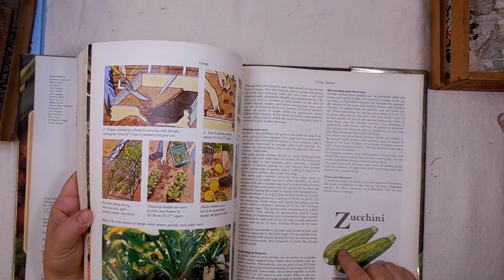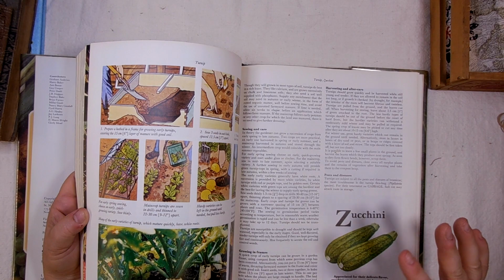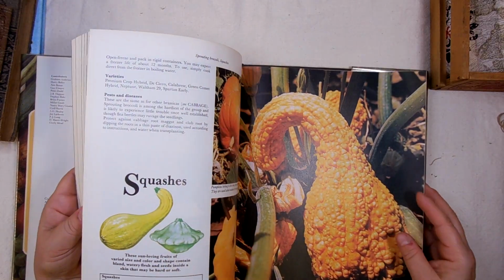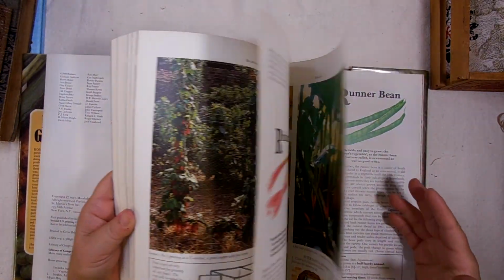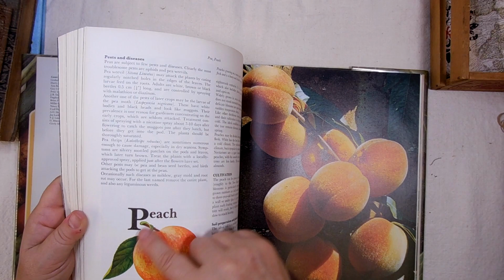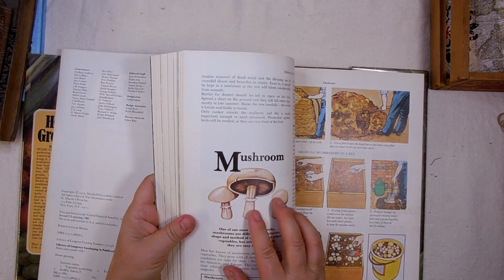Each letter of the alphabet is represented, evidently, so you have zucchini. So these right here would make excellent little journaling cards for, look here, string bean, squash. If you were doing a gardening journal, this would have a lot of really, really good stuff in it, just in this part, much less all of the text that's in it. And there's the mushroom.